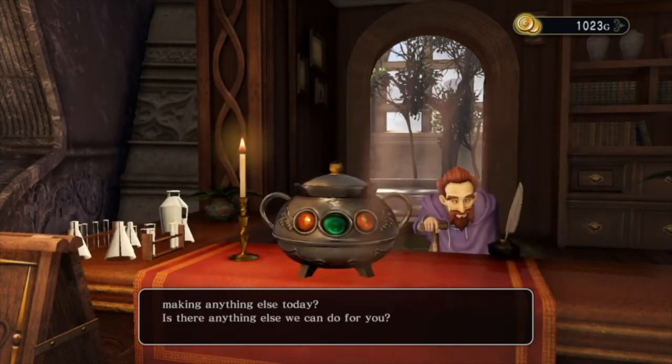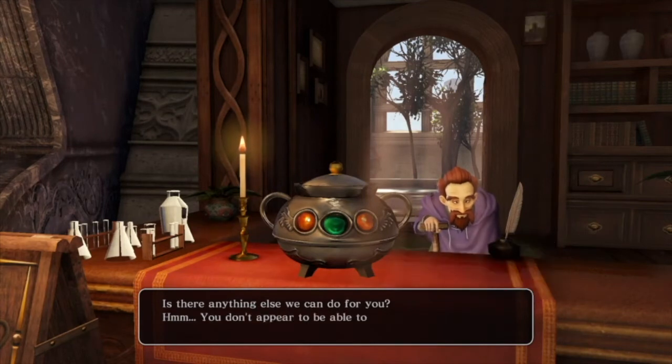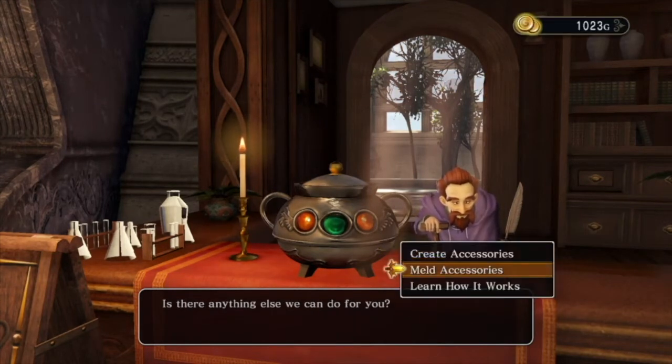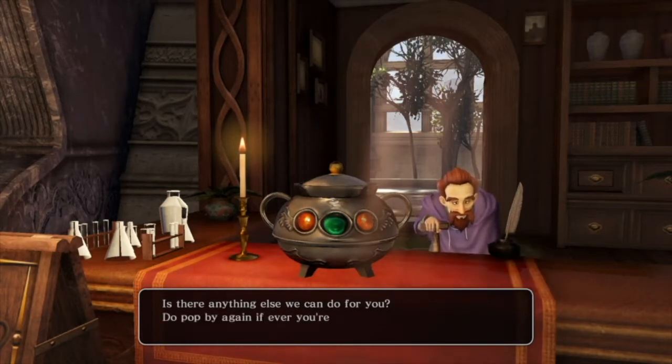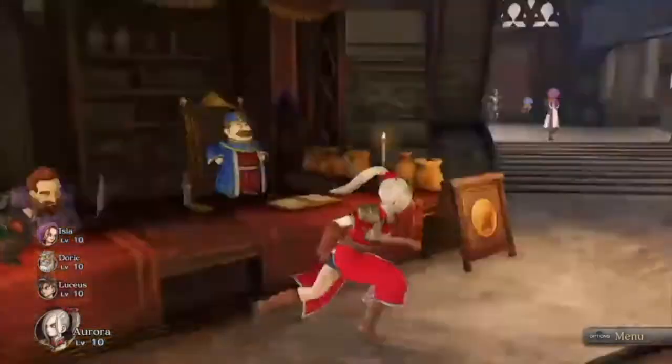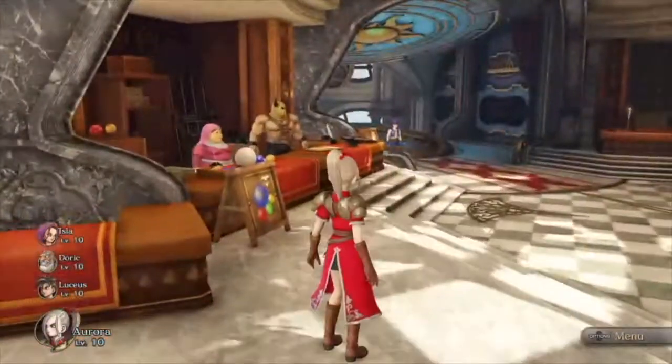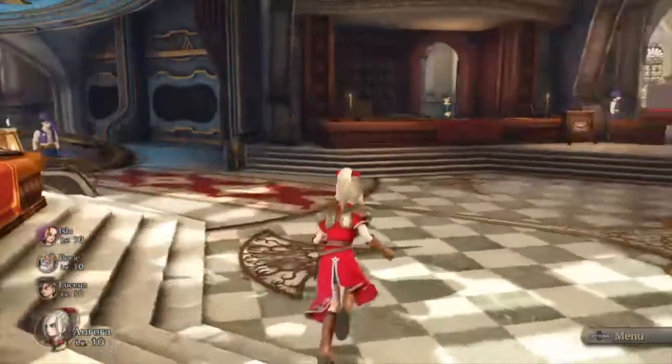So, okay, we just create some items in the alchemy pot. Oh, we got the alchemy pot. It looks kind of like a koala. I sit there looking at it, and I'm like, it's a koala pot. Okay, so we've pretty much hit all the shops around here.